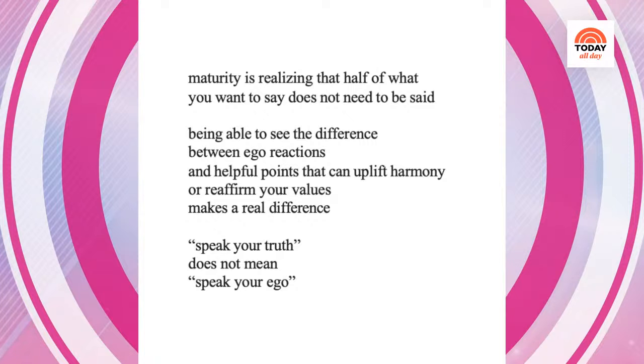Yeah, that's actually really good. Being able to see the difference between ego reactions and helpful points that can uplift harmony or reaffirm your values makes a real difference. Yeah. Speak your truth does not mean speak your ego.